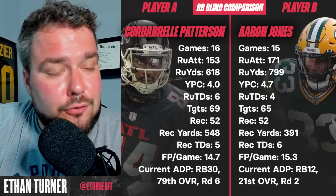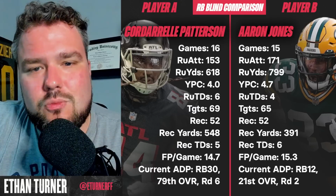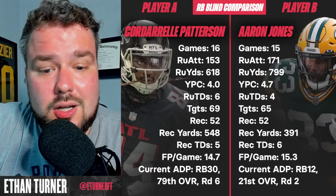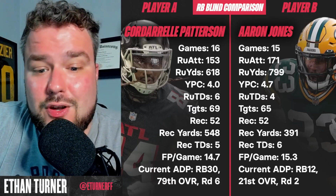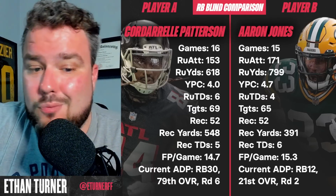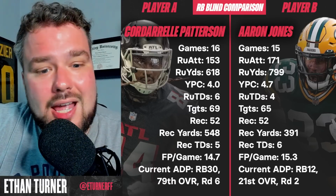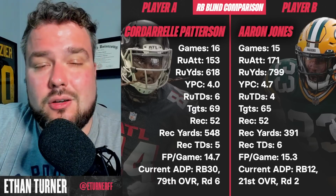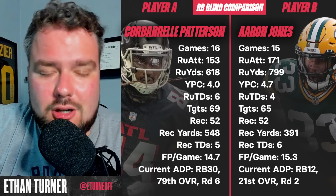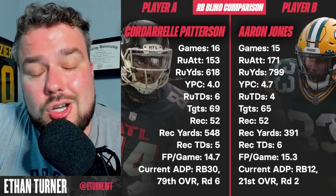So if for some reason, don't take me to the woodshed yet, but if for some reason A.J. Dillon starts eating into Aaron Jones's pass work and he isn't able to rack up those 52 receptions, 6 receiving touchdowns, if he starts splitting work a lot more evenly, I could see potentially a way that Cordero Patterson in full PPR leagues would be able to actually outproduce Aaron Jones this year. I'm not saying that it will happen. I'm just saying that it could happen.